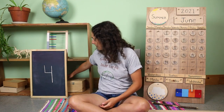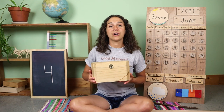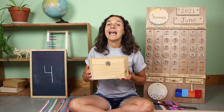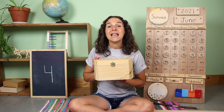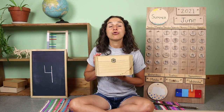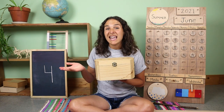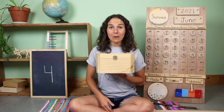Are you ready to see what's inside of the letter box? Inside of this box, I have something that starts with the letter A. A. Here's your first clue. This is a type of a person that travels to outer space inside of a spacecraft. Do you know what it is?